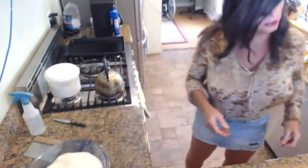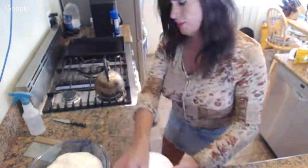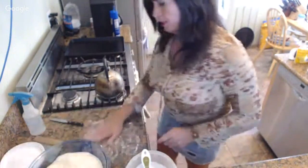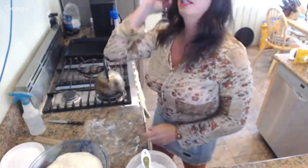So I'll turn this out. You should minimize your use of flour, too. A lot of people slop flour all over. You want to try to keep it as minimal as possible on the surface, okay? Your dough should already be relatively non-stick.